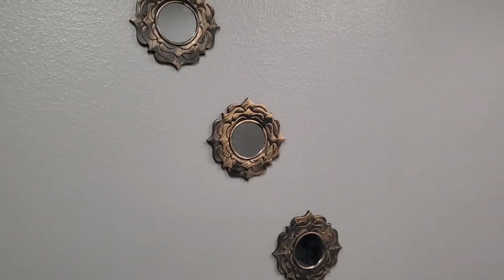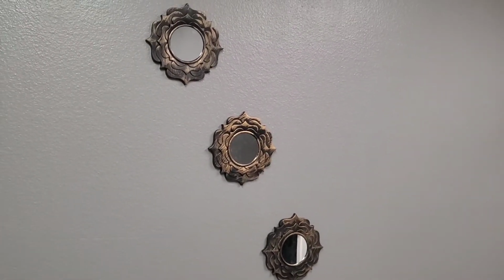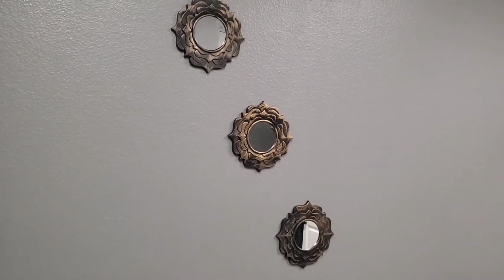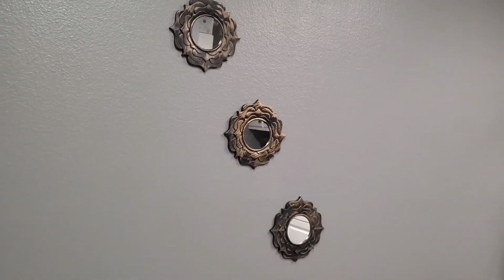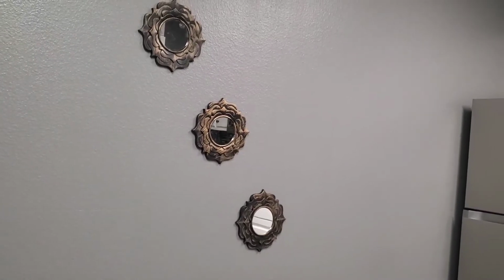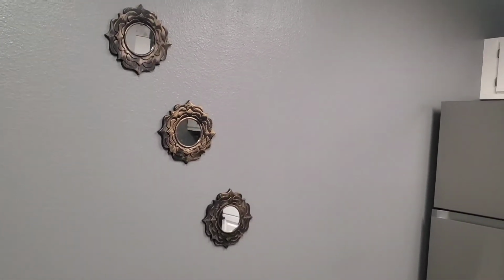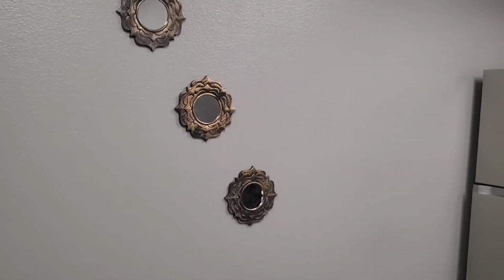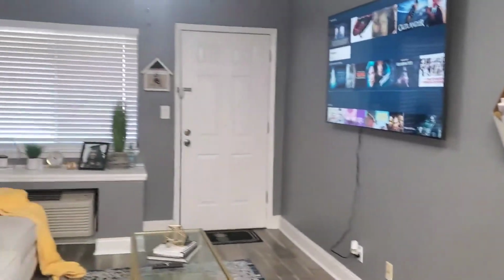And this, I would say murals, I got from Dollar Store. It's like Dollar Tree. It's like a dollar-ish, not expensive or anything like that. So this is what my house is looking like. Let me show you guys the preview of everything. So this is what it's looking like.